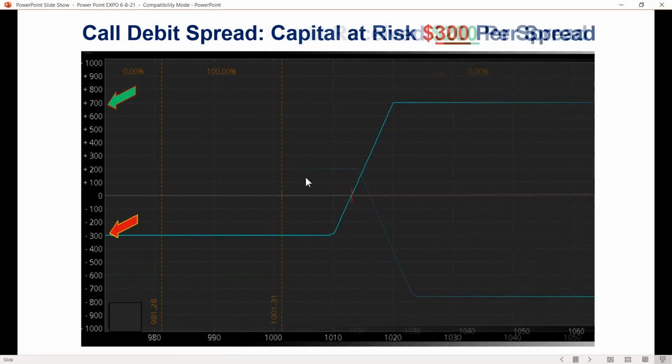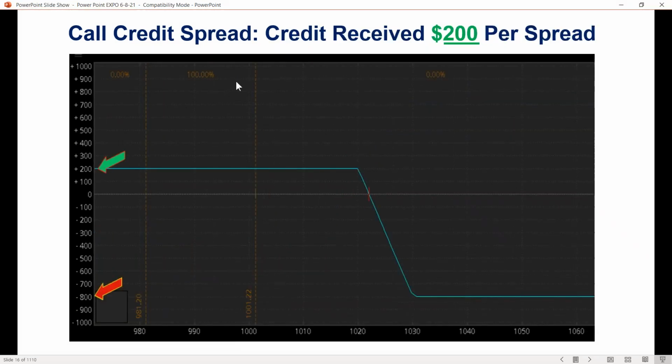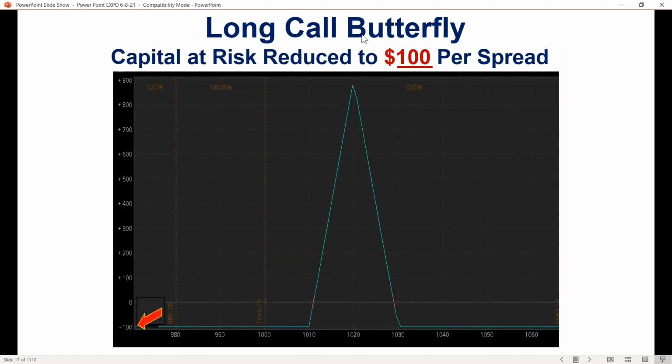So all we have to do is sell a credit spread against it. We could sell this credit spread with the same short strike as your debit spread, and in this example, bring in $200. So we sell a call here, buy a call. Now we've got a call credit spread. We brought in a $200 credit, and we just converted or adjusted this trade to a long call butterfly. Or, we could do it the other way around with puts.